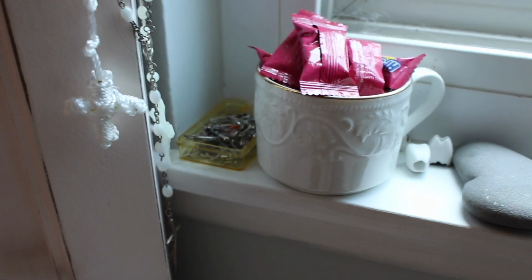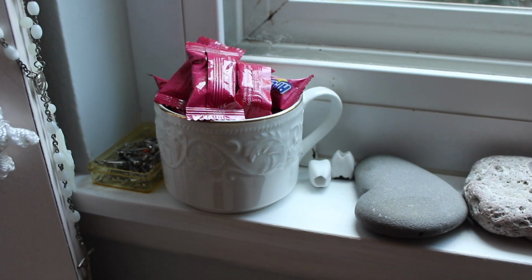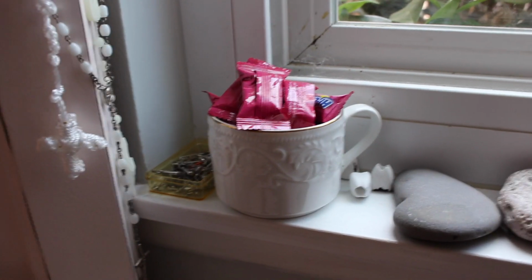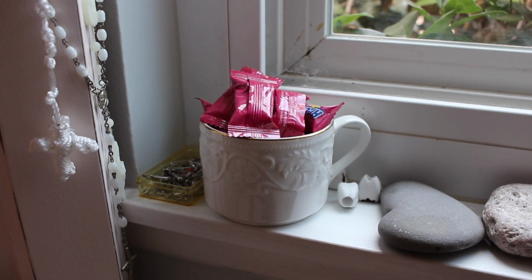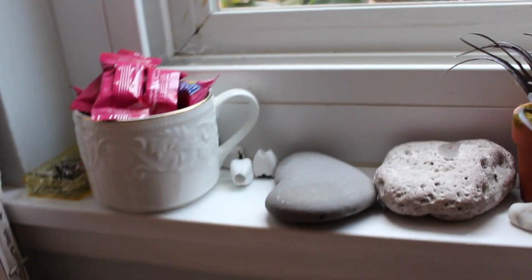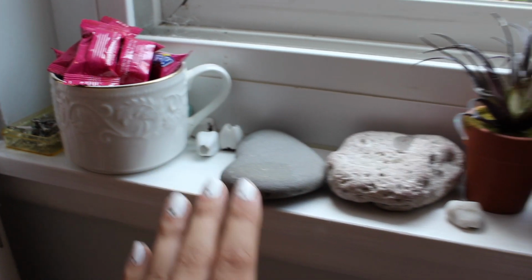To the right of my vanity is my windowsill. I have some safety pins in the corner there. I also have a little mug full of Hi-Chew candies. I'm honestly not really a fan of candy unless it's the occasional chocolate or peach rings, because I really like peach rings. So I have this out to give to other people. I have some little teeth erasers that my friend gave me.